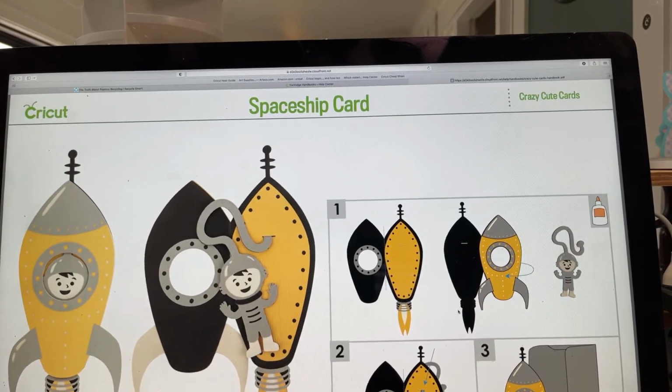astronaut card, and to me it seems really retro. I don't know if kids are really into astronauts and the whole outer space kind of thing, but this was a big deal growing up. And so I thought it looked kind of retro.